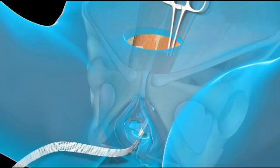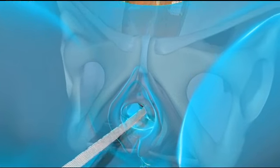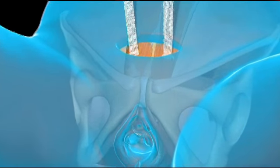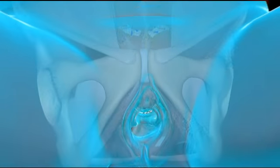Your surgeon will then attach one end of a sling, made of your own tissue or synthetic material, under the urethra and nearby bladder. He or she will attach the other end around the rectus fascia to form a hammock-like support for the urethra. At the end of your procedure, your doctor will stitch the incisions closed.